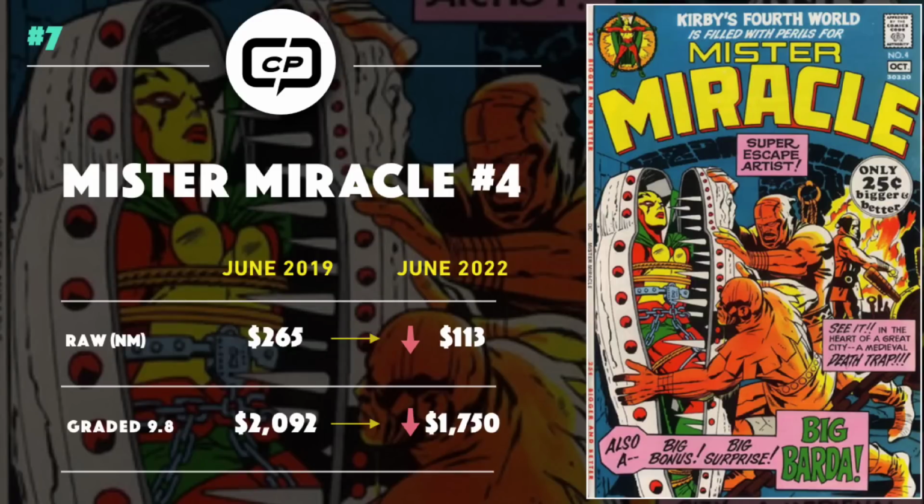High raws settled to around $113, and while there haven't been any high-grade slab sales, the last 9.6 sold for $1,750, which isn't a bad drop despite the film's cancellation. When you compare these sales to 3 years ago, it is a bust, though these prices are still way up prior to this book's jump in price.